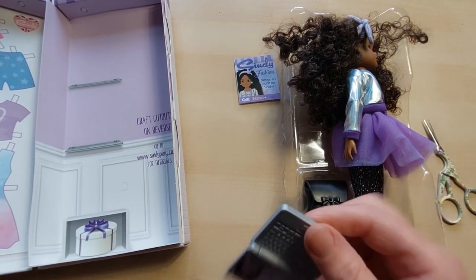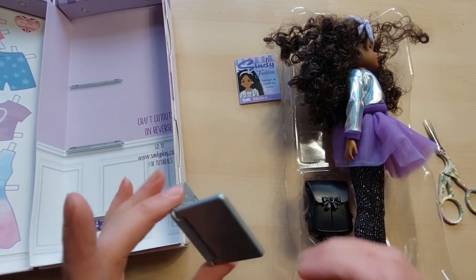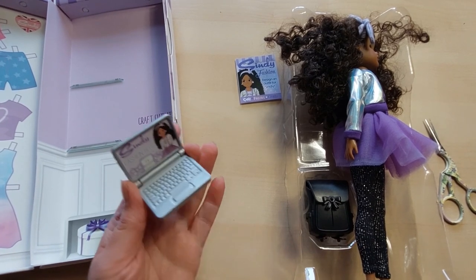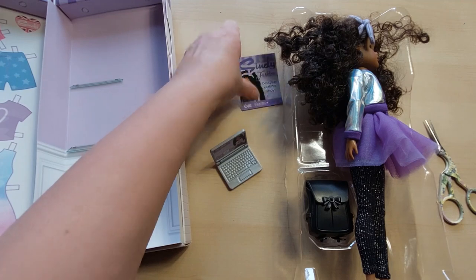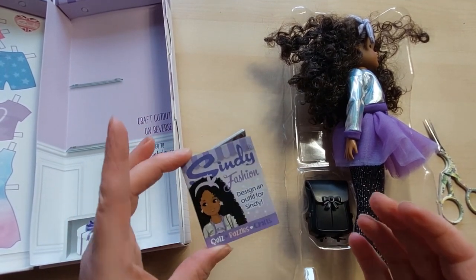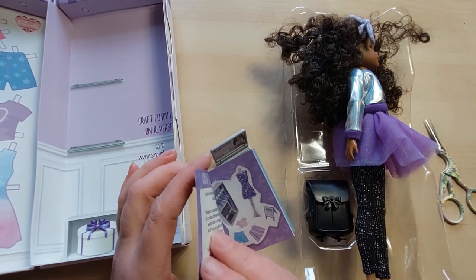So we're still not going to look at her yet. Let's have a look at some of these accessories. She has a little laptop, so great if you're wanting to do photographs of maybe her sat in the garden, having a coffee, and perhaps she's typing up her blog for the day. And she's also got this little book. Now, the little books were an addition they had for the collectors as well that went with each one. So this is quite cute.